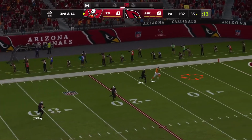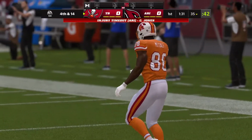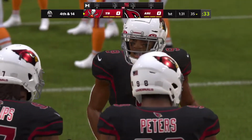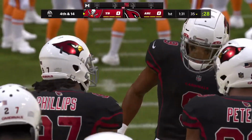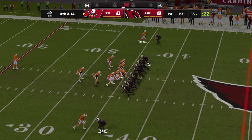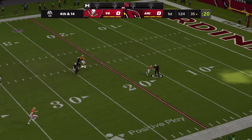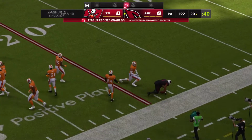Going for Metcalf on the deep ball. And unable to connect. Incomplete. I'll give them credit. They took their shot, but it's going to bring up 4th down. So on now is the Clemson man, Bradley Pinion, to punt this one away. A punt of 46, a return of 5.